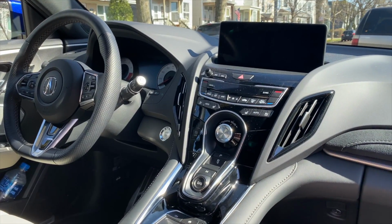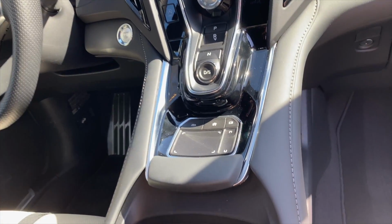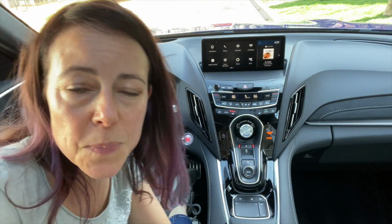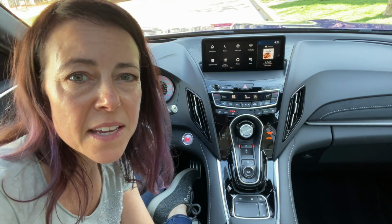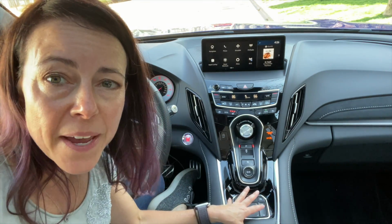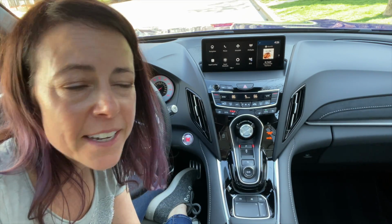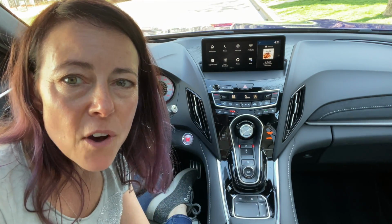Now let's dive into this thing right here. The reason why I wanted to spend the bulk of my review on this right here is because I've really gotten a lot of questions and comments and concerns about this True Touchpad. And so I just wanted to spend a little time talking about it, going over it, and really going into a deep dive on how it works.